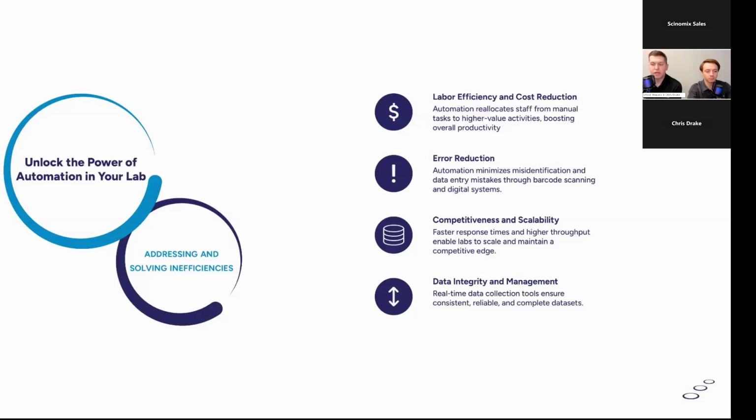Competitiveness and scalability. So faster response times with a higher throughput, or what we like to call walkaway time, enable labs to scale and maintain their competitive advantage. So being able to set up a run, go home, see your families, or watch your favorite TV show, come back in the lab the next day, and all of your samples be fully processed. You have a results file to reference, and you're off and running on to the next step, is very advantageous.